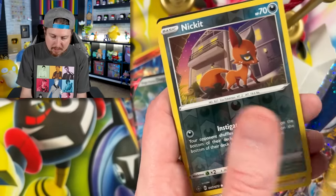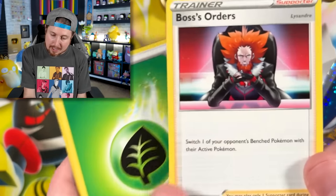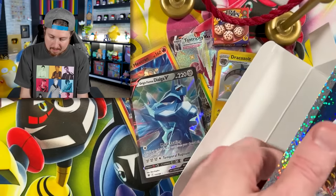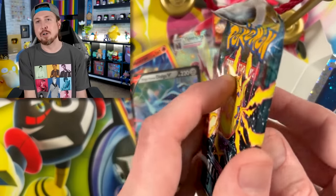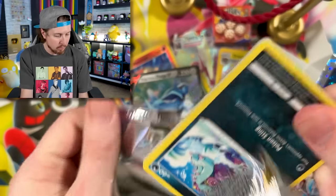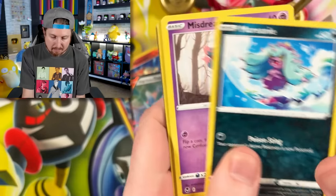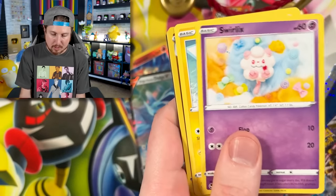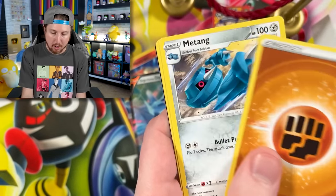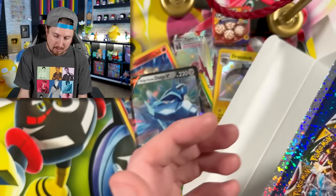So, spinner rack and a Boss's Orders. Okay, energy, never have too much of those. Like I said, at least we're learning a lesson today, okay? And the lesson is, Real Breaking Nate should probably never buy Pokemon Mystery Power Boxes ever again. Ever. Armaldo, energy, put it in the filing cabinet.